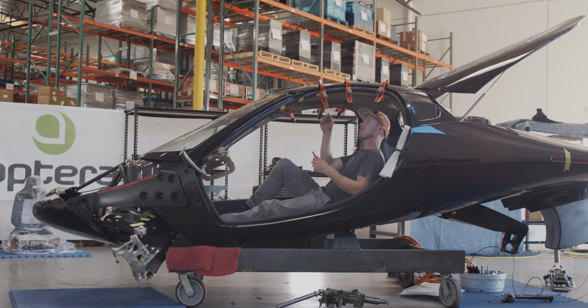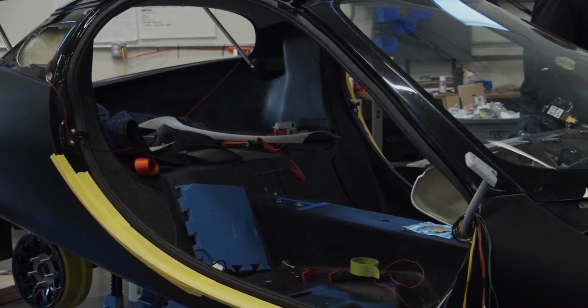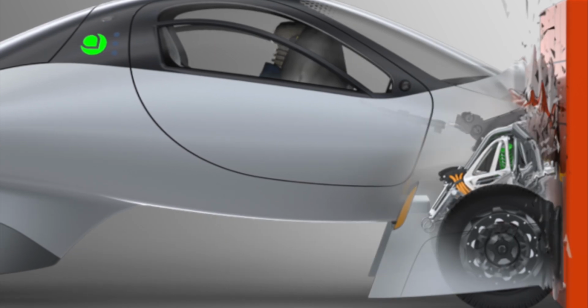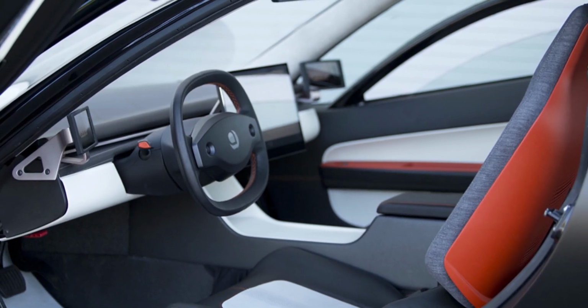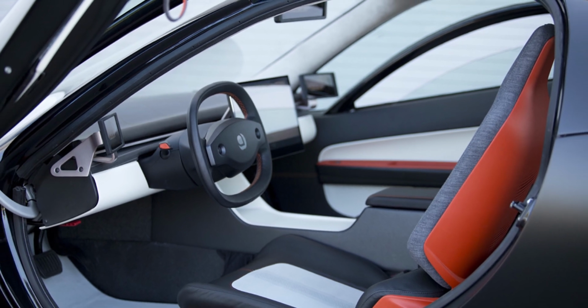Our composite monocoque chassis is built a lot like a Formula One vehicle and is very strong. The structure surrounding you is going to be safer or stronger than virtually anything that's out there because the strength of the composites compared to steel, for example, is superior. We take passenger safety very seriously, and it's one of our top priorities.